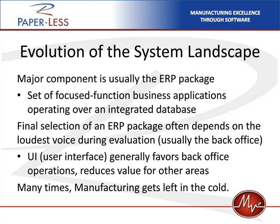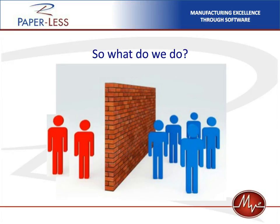And what happens then, what we wind up with, is a situation where you've got everybody else working with the ERP package and getting everything input, and manufacturing is kind of left out on their own. And they need to have some kind of a way to get information into the system, because the manufacturing data is a key piece to managing the business. So we can't simply sit on our hands.